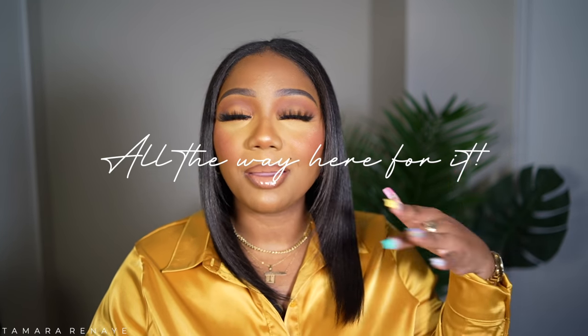I'm loving it. And this color top too, the makeup, the hair, everything is just looking so good. And say it with me, I am all the way here for it. Yes, I am.